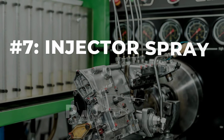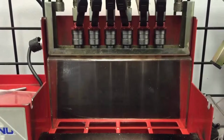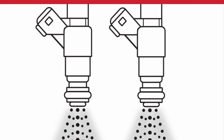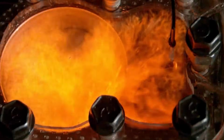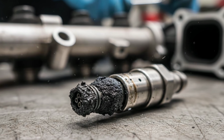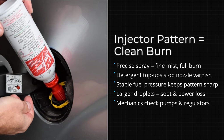The sixth principle is injector spray pattern preservation. Fuel injectors rely on precise atomization. When spray patterns distort, fuel droplets become larger. Larger droplets burn less completely. Incomplete burn increases residue. Periodic detergent use, combined with stable fuel pressure, maintains injector precision.